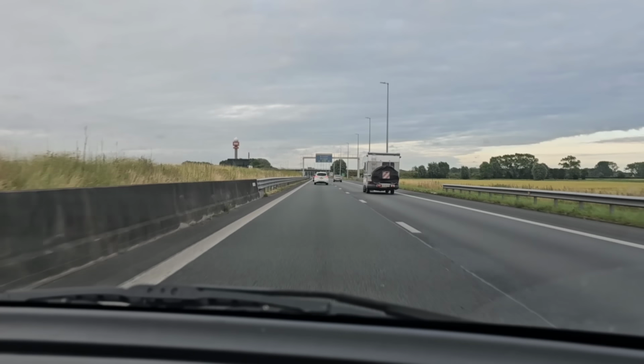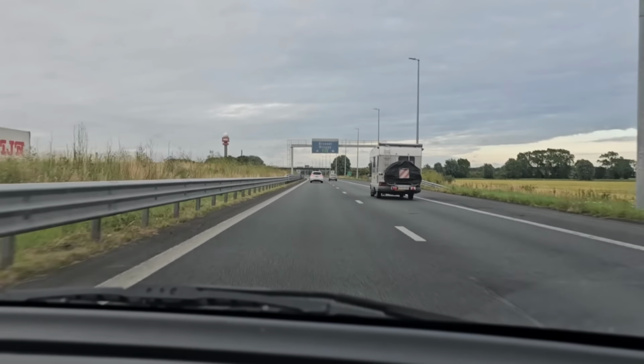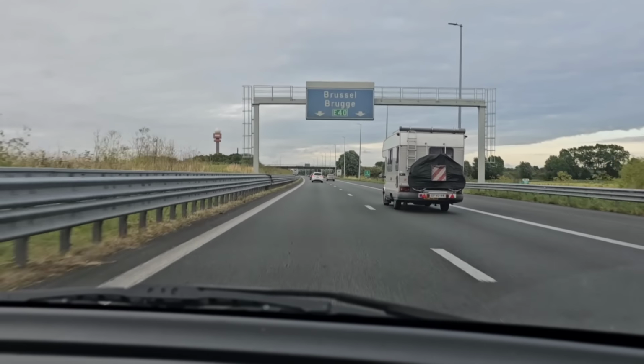That T4 based camper. Look. Oh, transit. Not quite as smiley, that one.